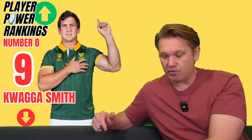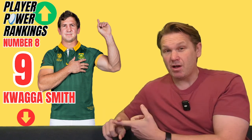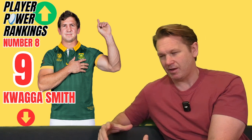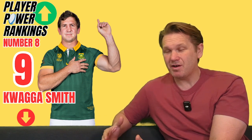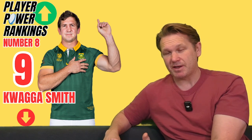At number 9, also dropping down, is Ewan Ashman's teammate Quacker Smith. He started at number 8 against Scotland. Coming off the back of the World Cup, where he was just incredible in that bench role, just the most influential player off the bench maybe ever, and so good in that role, I thought on that basis, well, he's earned the right to have a start, hasn't he? And he did start against Scotland. He started those 2 test matches against Ireland.